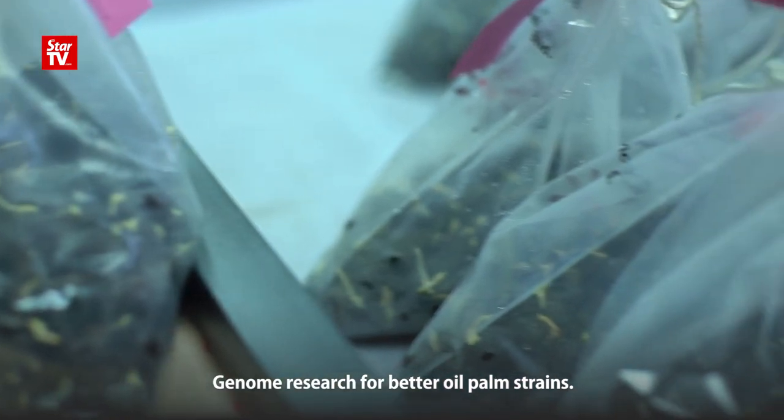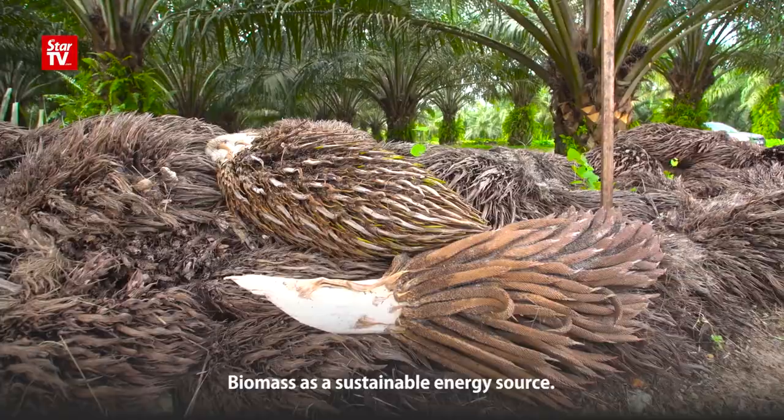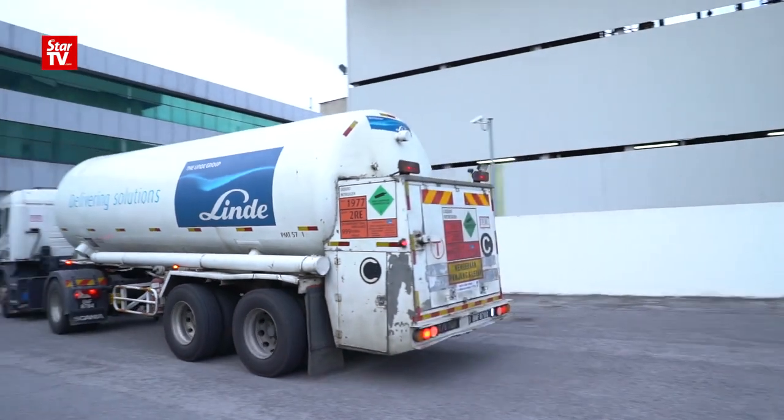Genome research for better oil palm strains. Biomass as a sustainable energy source. And the expansion in nutraceuticals and oleochemicals.